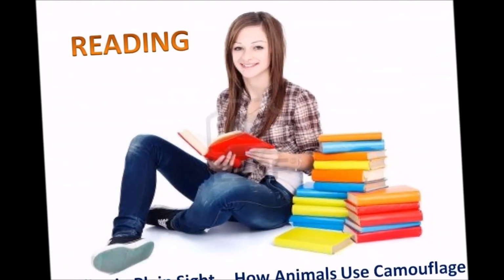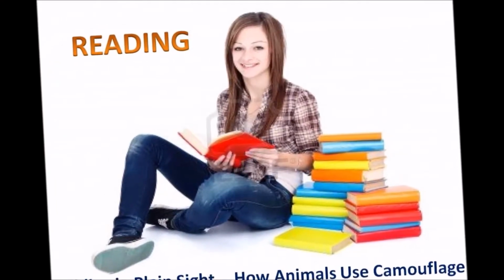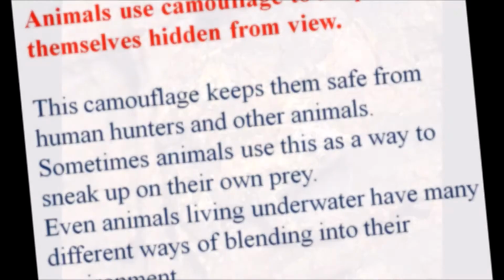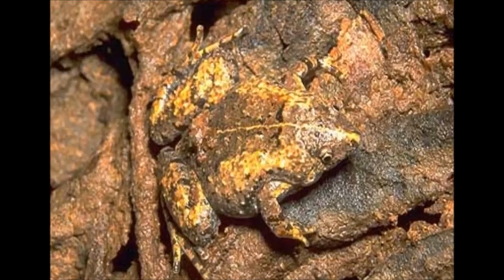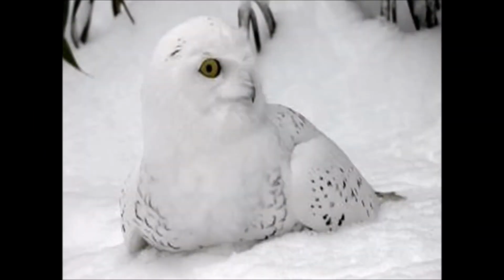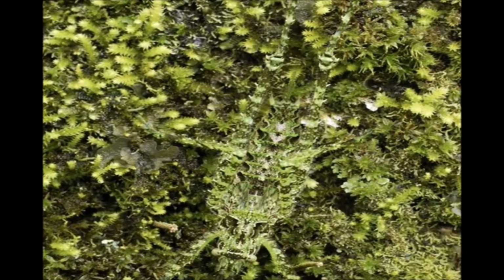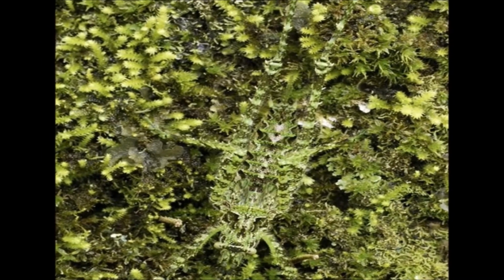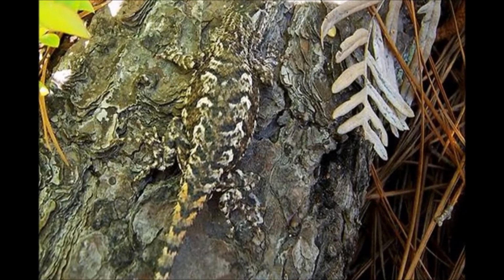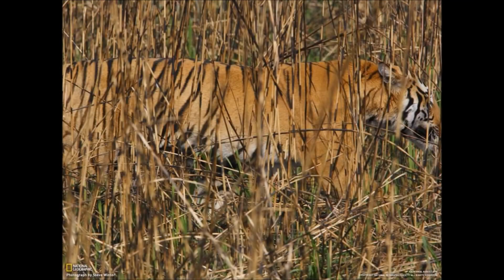Reading. Hiding in plain sight. How animals use camouflage. Dear friends, let us read how animals use camouflage to keep themselves hidden from view. This camouflage keeps them safe from human hunters and other animals. Sometimes animals use this as a way to sneak up on their own prey. Even animals living underwater have many different ways of blending into their environment.